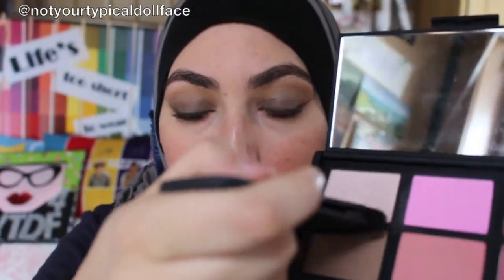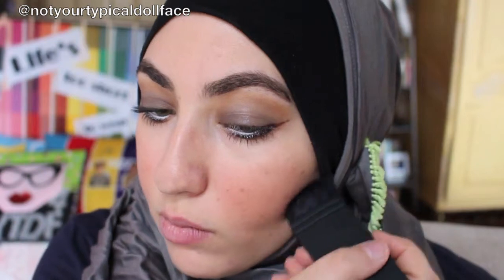I'll show you again the demo of me using it. My biggest complaint with this one is it just doesn't pick up enough product. Like, I tried to contour with it, like you hopefully saw in that little demo, and it doesn't pick up very much product. I'm constantly picking up and putting more on, and it's supposed to be the brush to really get in there and draw out those lines, and I didn't find that to be true with this one. So yeah, we'll see. I wish I didn't feel this way about these two brushes, but unfortunately that's the way it is.